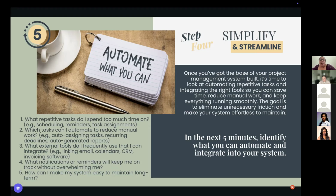And then just thinking about how you can make your system easy to maintain long term. We always want to make sure that things are staying up to date. Like I said, if you are using this on a daily basis, and make it a non-negotiable in terms of your workflow, you are more likely to build it in a way that will make your life easier. So definitely think about how you can maintain this and make sure you're keeping track of what tasks need to be put in there and all of that.